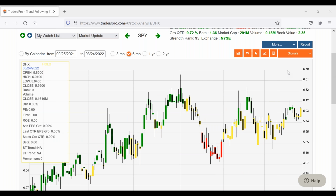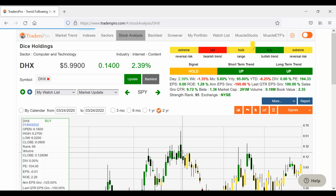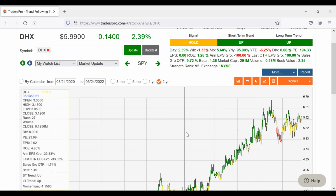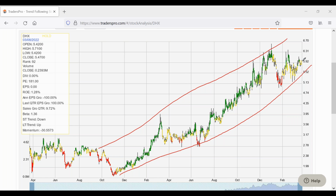Now, what I like about this one is it seems to be forming a symmetrical triangle pattern, and the way it looks, the way it's acting, it should end up breaking out above that, which would be more bullish. Now, you could wait for it to break above that, or you could just wait for it to go back to a buy signal. I like the larger context of this chart too. If you back out a couple of years, you can see that you've got a nice little range there. And right here, there's your triangle formation. This should break out to the upside.